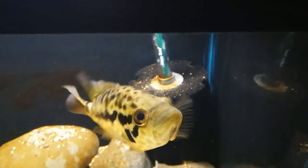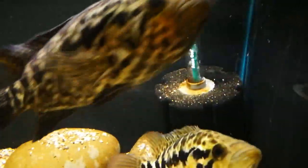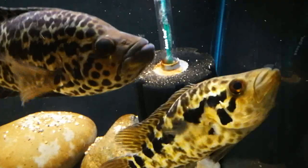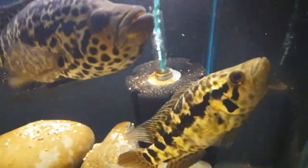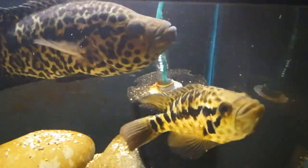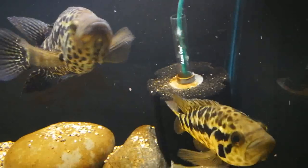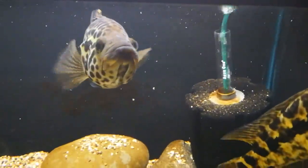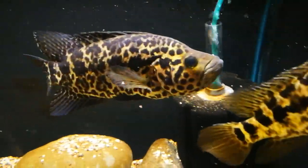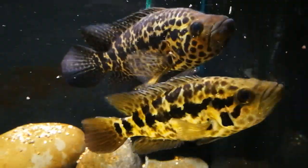I always like to make the main diet. There they go. Yeah, I always like to make the main source of the diet pellets, because when you're giving them the pellets, you need to know they're getting all the vitamins and minerals and everything they need. When you do treat food, you never know what they're getting. Your fish always end up being a lot healthier if you feed them on the main diet as pellets.